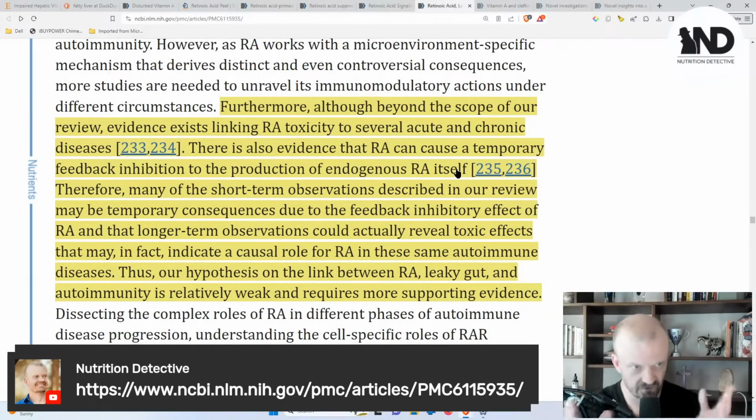So real quick, the more retinoic acid your body is making, it feeds back to ALDH, which is what makes retinoic acid, and tells it, please stop making more. Because if you make too much retinoic acid, we are going to fall apart. So the body will slow down the production of retinoic acid to protect itself. That's how toxic this stuff is. You need to make it to get rid of it. That's part of how you get rid of it.